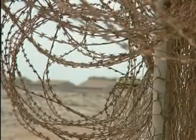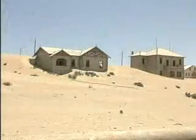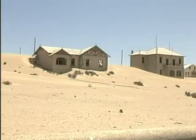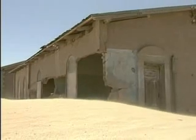The ghost towns of Kolmanskop and Elizabeth Bay still attract a lot of tourists. The mine in Kolmanskop was closed in 1930. Since then, the desert has steadily moved forward and reconquered the two towns.